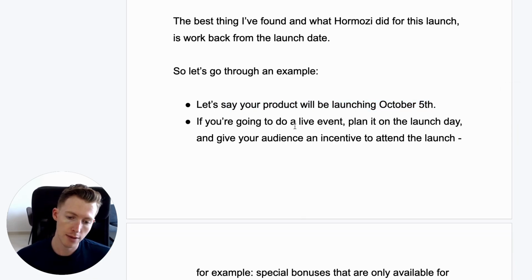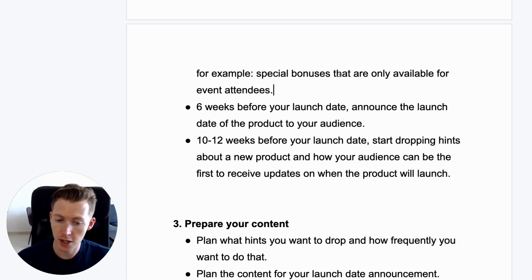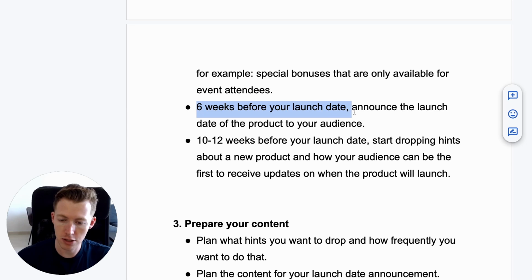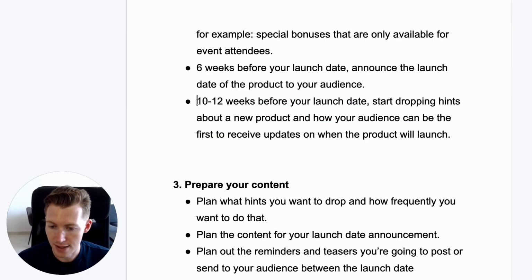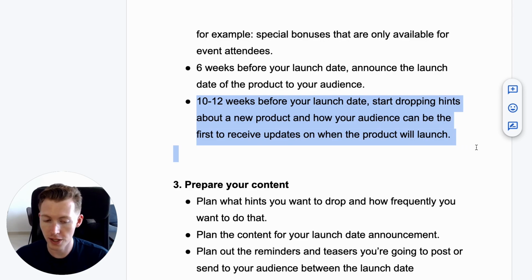And if you're going to do a live event, plan it on the launch day and give your audience an incentive to attend the launch. For example, special bonuses that are only available for event attendees, right? You're incentivizing people to sign up. Then 6 weeks before your launch date, announce the launch date of the product to the audience. And 10 to 12 weeks before your launch date, start dropping hints about a new product and how your audience can be the first to receive updates on when the product will launch.